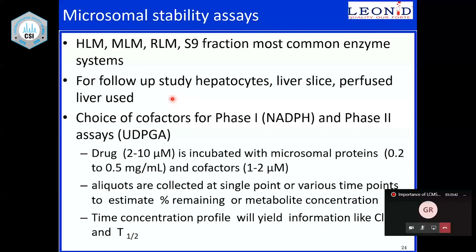Then you can also have different cofactors. If you want to understand the phase 1 metabolites, you will have to have NADPH cofactor. And if you want to look at the phase 2 metabolite, that is the glucuronide, UDPGA is used as a cofactor. Okay, so the drug is typically incubated in the 2 to 10 micromolar range, and the cofactors are in the 1 to 2 millimolar range. Then you take the aliquots and put them into the mass spec, and you estimate the percentage remaining at different time points: how much drug is remaining, and how much metabolite is formed. Based on that classic plot, you can understand the metabolic profile.